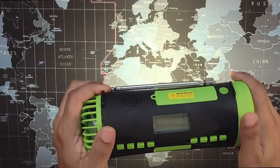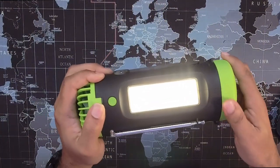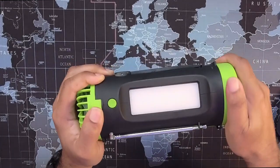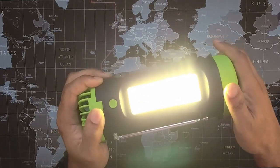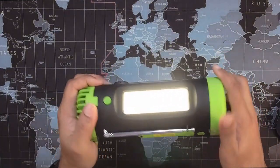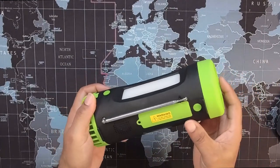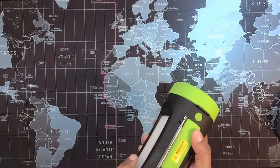Let me see. If I turn it down lower, and then it gets dimmer and dimmer. But the more I turn it to the left, the brighter it gets. That's pretty cool. That's different. Now, how long that's going to hold up, I have no idea. And then the control for the main flashlight is right here.